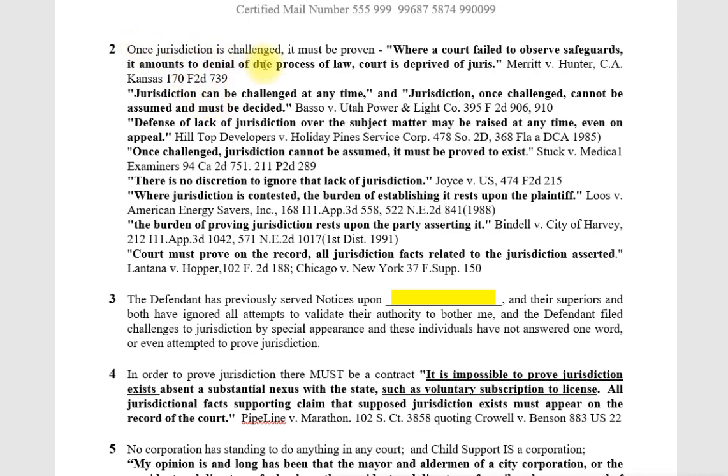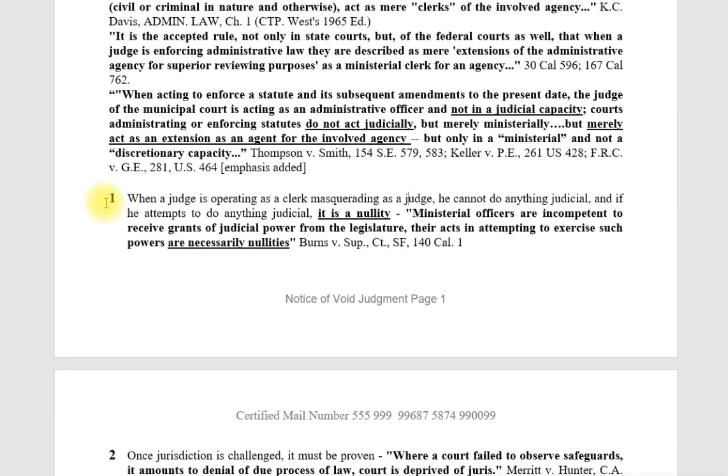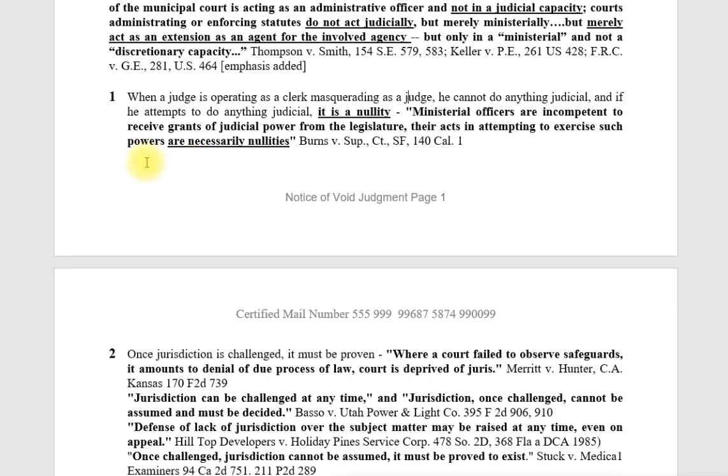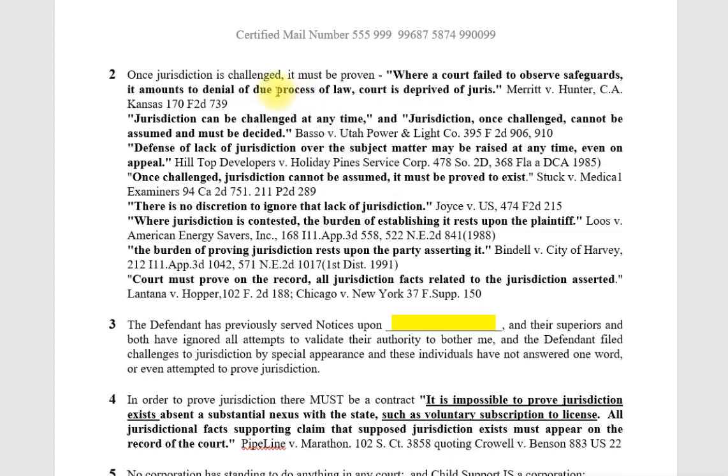Once jurisdiction is challenged, it must be proven. So this is another thing I didn't mention. You'll notice everything's numbered. So this talks about judicial and judicial capacity. Does not act judicially. Okay, and then we get into jurisdiction. Once jurisdiction is challenged, it must be proven. Here's all the case laws for that.